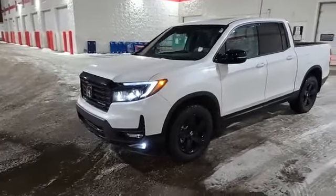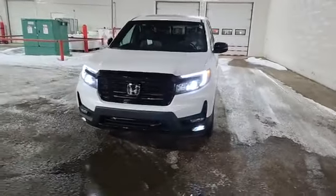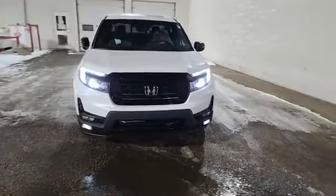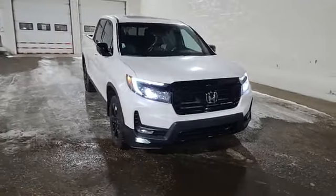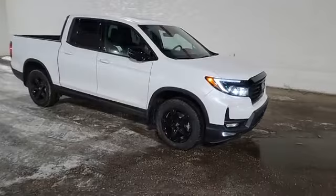Let's do one last walk around sa sasakyan. So price point wise, guys, sabi ko nga kanina, no? You're looking at around $55,000 para sa truck na ganito. But this is the top of the line Black Edition.